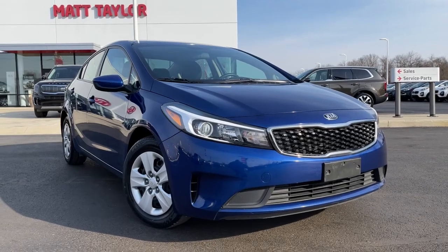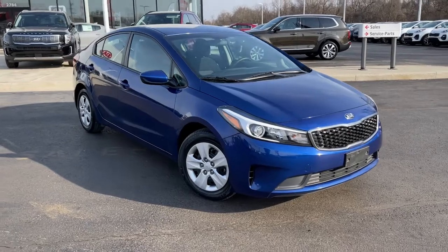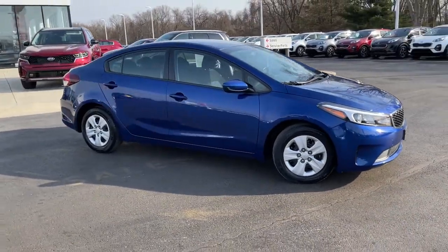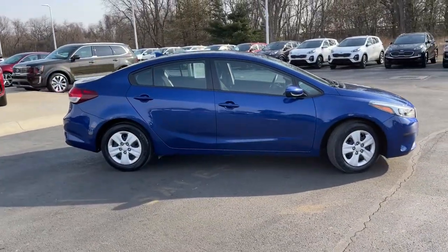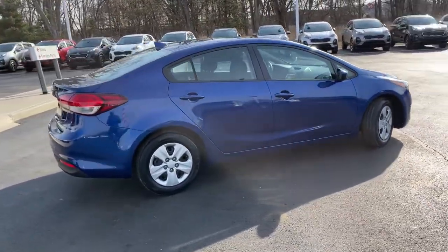Can you see yourself in the 2017 Kia Forte? With less than 60,000 miles on the odometer, this vehicle stands out from the rest. Get the compact sedan that knows how to be refined as well as sporty.